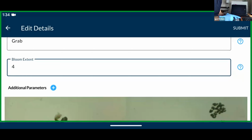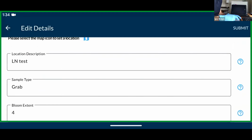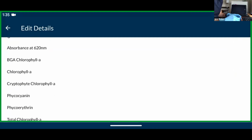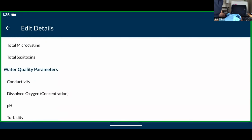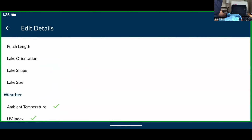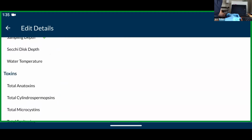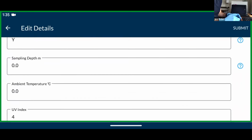Additionally, because I was at the lake, I also collected some field data. So now when I hit that additional observations or additional parameters button plus there, I can include other things like, hey, the area was closed. I'm going to include a note on that. I know that the sampling depth that I collected at was just under the surface of the water, so 0.1 meters. The ambient temperature was fairly high, and the UV index was about a 6. If I have any other things that I'm collecting on site, like the conductivity of the water, the pH, or toxin concentrations, I can also add all of that. Everything I check off gets included into my sampling report.